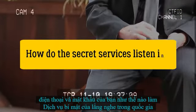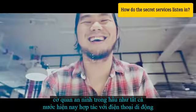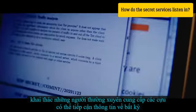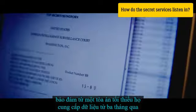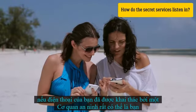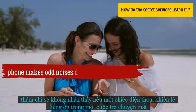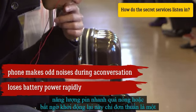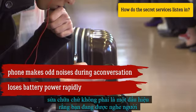How do the secret services listen in? National security agencies in virtually all countries now cooperate with mobile operators, who often provide the former with access to information on any of their customers, provided they have a warrant from a court. As a minimum, they provide data from the last 3 months. If your phone has been tapped by a security agency, the chances are you won't even notice. If a phone makes odd noises during a conversation, loses battery power rapidly, overheats, or unexpectedly restarts, this is merely an indication that you need to get it repaired rather than a telltale sign that you're being listened to.